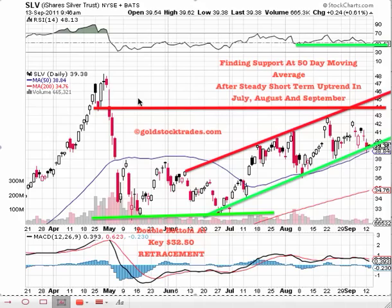We still have some overhead resistance after we surpass the $44 area. So I don't expect it to start moving parabolically or straight up. I expect some churning sort of action up and down along this trend channel for the next few weeks.